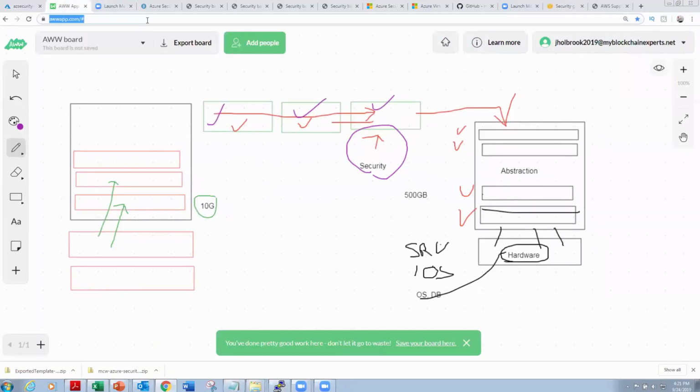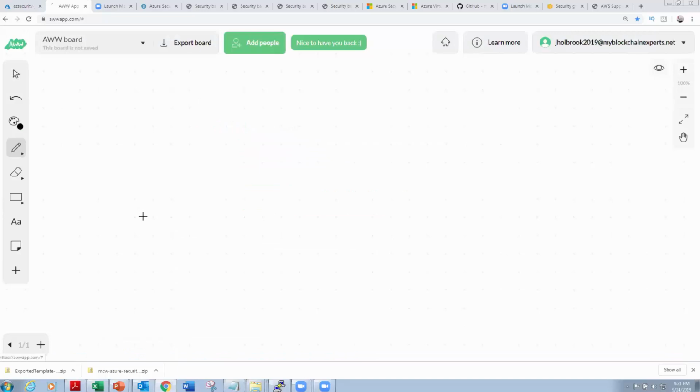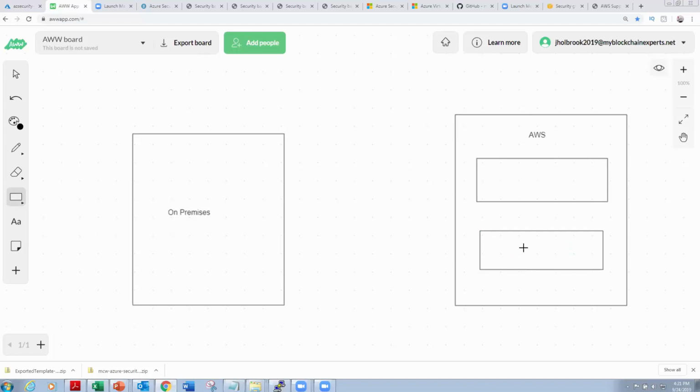So if I go over here to my whiteboard, and I want to deploy resources, let's say I'm on-prem, and then this is AWS, and let's say as part of my cloud structure, I have AWS deployed in US East 1 and then Central. So let's say Iowa, I'm in the Iowa region. I think it's Iowa. That's how you spell Iowa, yep. And then let's say I'm in Northern Virginia. I'll just say NVA.